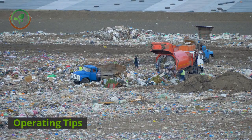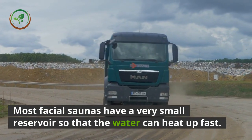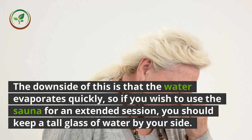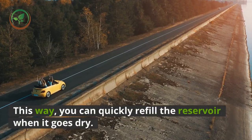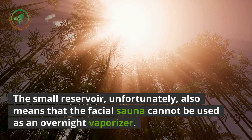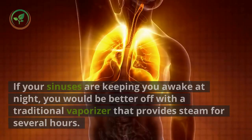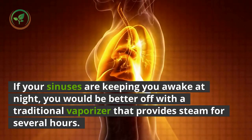Operating tips. Most facial saunas have a very small reservoir so that the water can heat up fast. The downside of this is that the water evaporates quickly, so if you wish to use the sauna for an extended session, you should keep a tall glass of water by your side. This way, you can quickly refill the reservoir when it goes dry. The small reservoir, unfortunately, also means that the facial sauna cannot be used as an overnight vaporizer. If your sinuses are keeping you awake at night, you would be better off with a traditional vaporizer that provides steam for several hours.